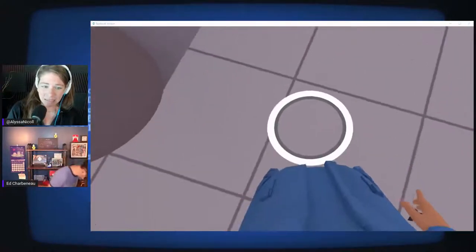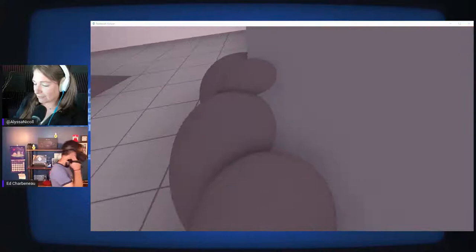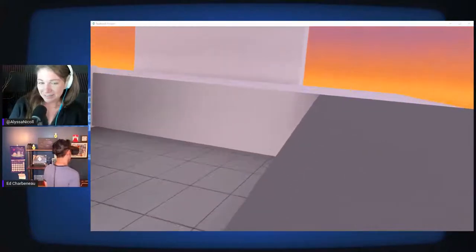Well, first of all, you have no legs, so you kind of hover over everything. I'm sorry, every time you look at your lower half, it just cracks me up. So if you saw somebody else going up here, they're floating anyway, so it doesn't really matter.